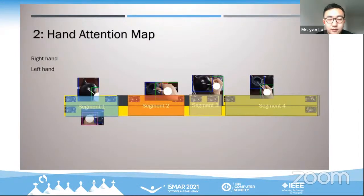So let me conclude all the process again. First we detect all the hand object interactions, and then we crop all the objects from the interactions and then measure the similarity of them to reconnect the pieces of the clips. And secondly, we try to segment the clips from the both hands. And lastly, we fuse the two segmentation results from both hands into one. So that's the way we segment the video for the guidance.